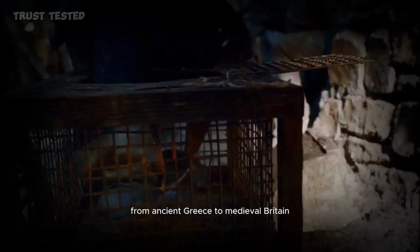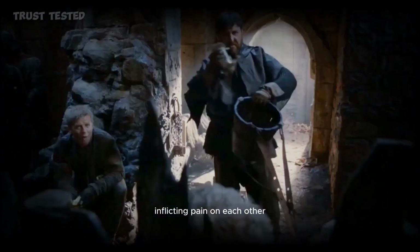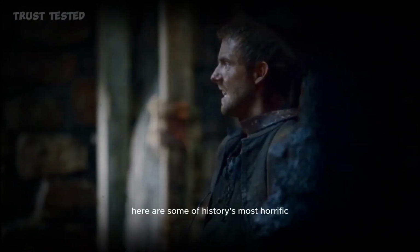From ancient Greece to medieval Britain, it seems that human beings have always loved inflicting pain on each other. Here are some of history's most horrific torture devices.